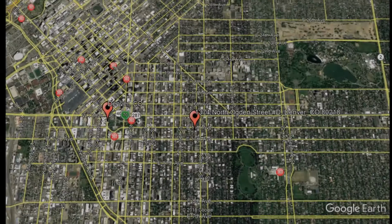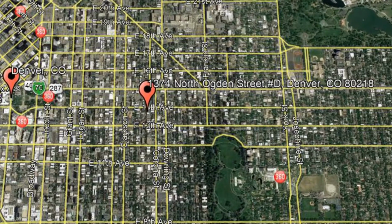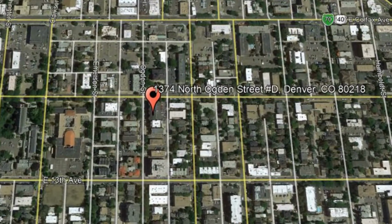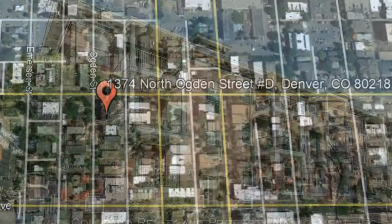Here are photos of an available rental property. Make it yours today. (1374 North Ogden Street, Unit D, Denver, Colorado).